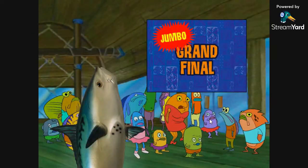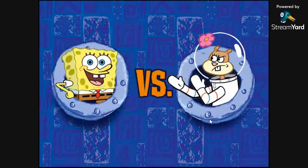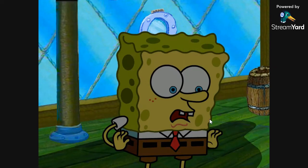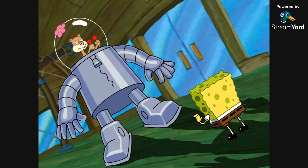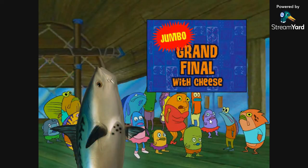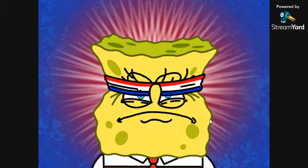The Jumbo Grand Final! With cheese! Sea Critter versus Land Critter! SpongeBob versus Sandy Cheeks! This is it, folks! The ultimate matchup! It will be interesting to see what kind of finger power they bring to the keyboard! Unbelievable! Sandy Cheeks has outdone herself! Just look at that robot typing power! SpongeBob SquarePants has got to have something astounding up his sleeve to compete with this! Oh, he's got red, white, and blue wristbands! This is anybody's game!